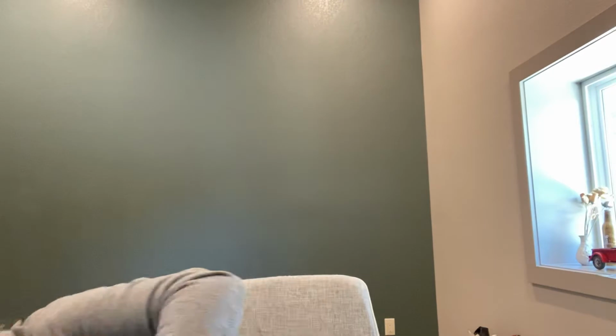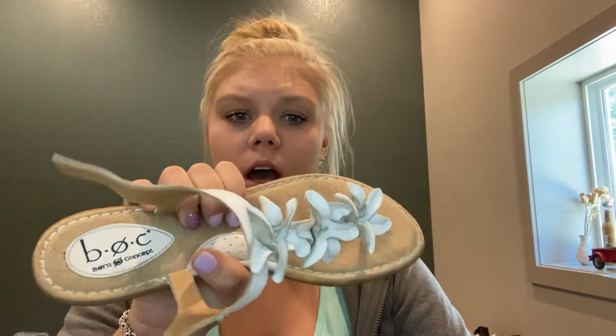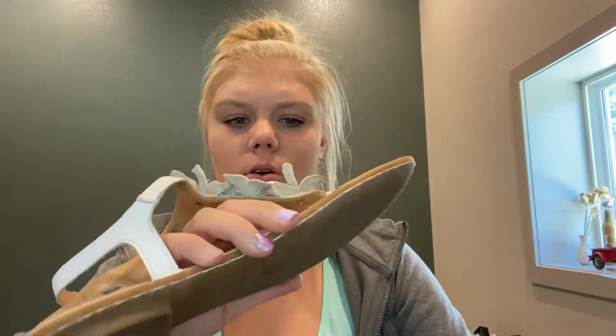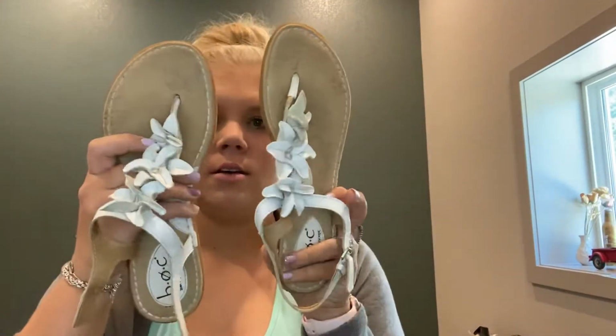Keens. Okay, so these, oh wait, nope, one more, I promise. Okay, so these are BOC, which is the Born concept. These sell really good because they're a comfort shoe. And seriously, they don't really look like they've been worn on the sole. The only thing I can see is the top's kind of dirty, but that could also just be dust. Size 9 again. People love their comfort shoes and they always have a following.